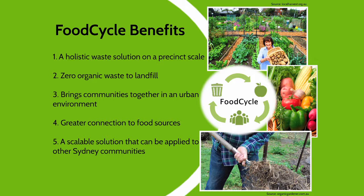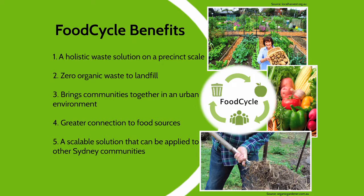Our vertical compost units have the capability to treat all organic waste produced within the precinct. Food Cycles brings the community together in an urban environment through the integration of a community garden, educational workshops, and incorporating external stakeholders surrounding a new high-density development. Residents of Food Cycle will also have an increased connection to food sources, with the incorporation of community gardens to provide landscape spaces, enabling understanding of food production techniques and seasonality.